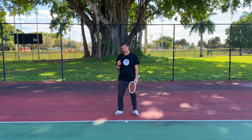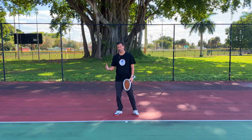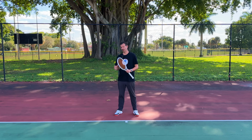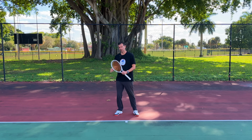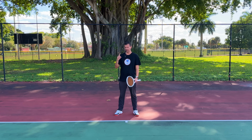Now, of course, a stroke depends on other factors that don't have anything to do with technique. In other words, the mental game of a player. There are other factors that will contribute to somebody making a shot or missing a shot. There's no doubt about that. And I also do believe that Novak Djokovic is mentally the strongest player that we have ever seen on the ATP Tour.